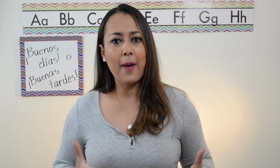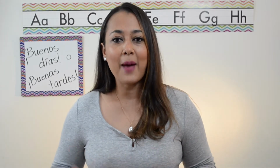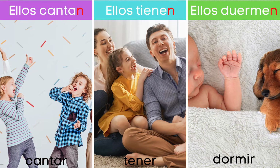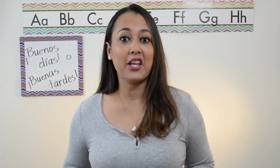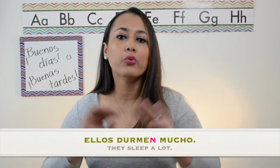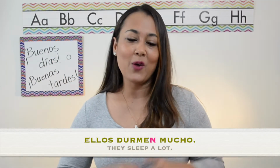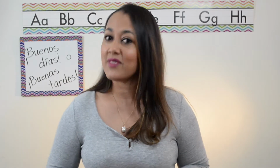And then what happened with the verb dormir? Dormir ends in ir. So it's going to happen the same. The verbs with dormir using the personal pronoun ellos ends in N. Wow! That's it. We say ellos duermen. Ellos duermen mucho. This is an example of a full sentence. So here I gave you already the secret number 4.